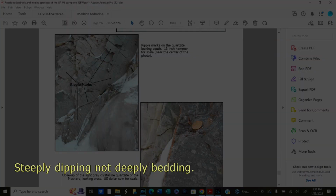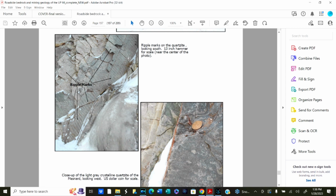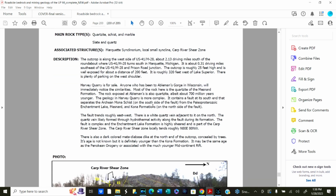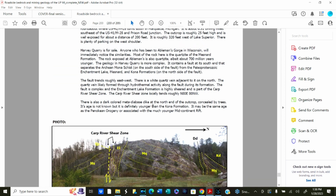And you can see it's steeply bedding here. You don't get ripple marks deposited on vertical cliffs. So obviously it was deformed later. This is the old Harvey Quarry. I'm going to talk about this a little bit. It's been up for sale for years now. And if I had the money, I'd totally purchase it.